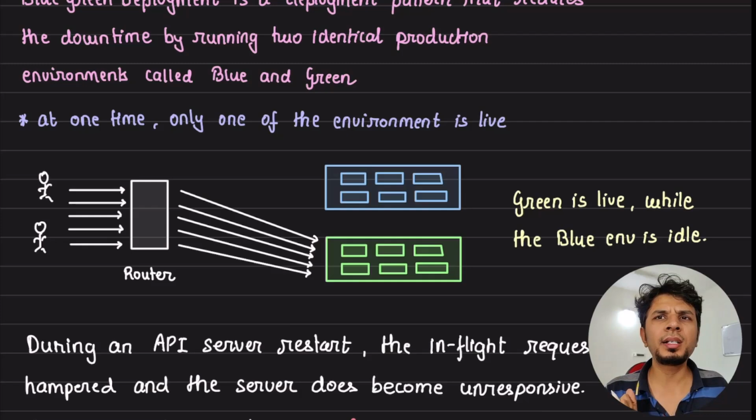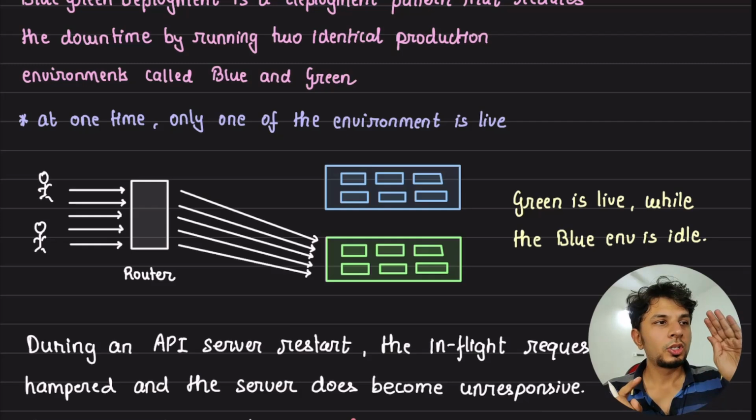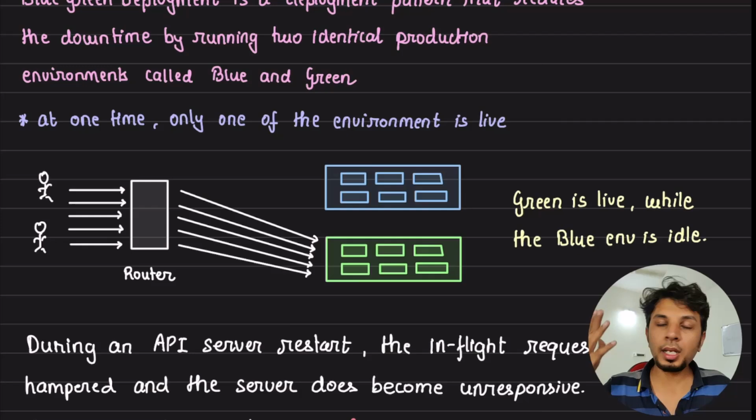No. So dev and QA environment is where your developers would develop or your QA would test, right? And then it comes to your production. In a normal setup, what you typically find is that your production account is different from your dev and QA account. And very few senior engineers would have access to your production setup, right?